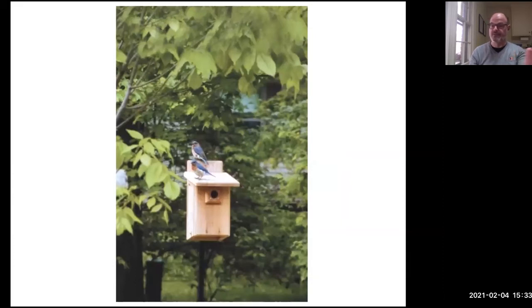Housing. So this is a Bluebird house. You can also get roosting boxes. A roosting box basically looks like this house, except the hole is on the bottom, and inside the box there are perches so that you can have multiple birds in there at one time. The hole's in the bottom, of course, because heat rises, and so that just helps to increase the warmth in the box. I've got them up in my yard.